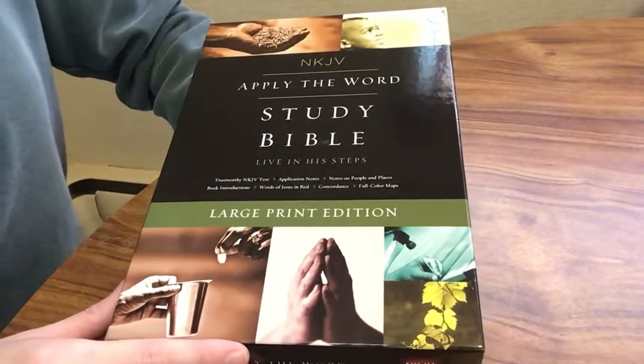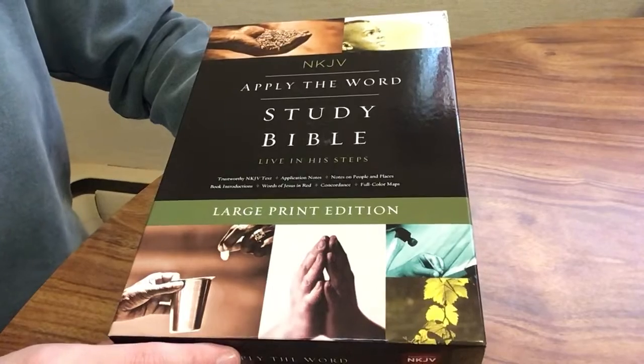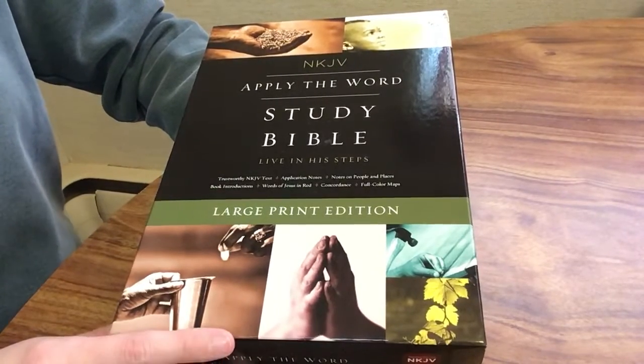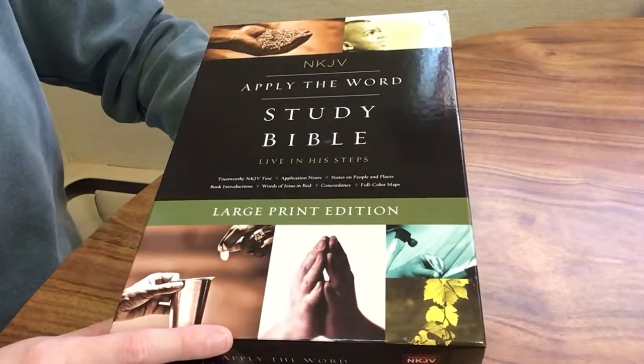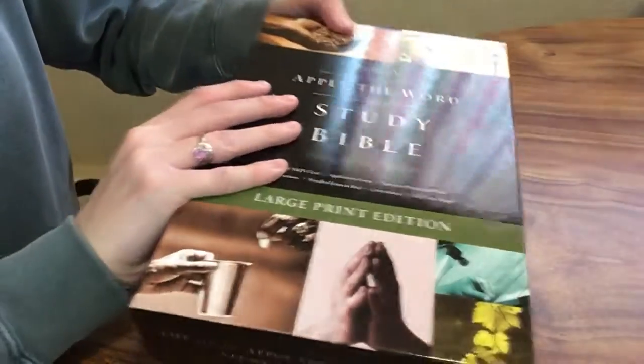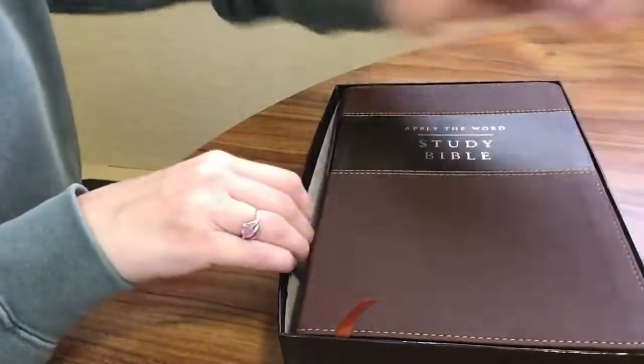And I've been using it a lot lately because I'm still finishing up my read-through of the New King James Version. I just started Romans yesterday, so I'll be done here pretty soon. And I've been using this one the last couple days and really enjoying using it. So let me get this out of the box. I'm probably going to shake the camera a lot when I do that, so apologies there.